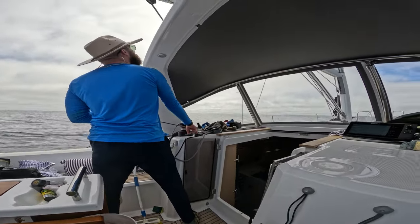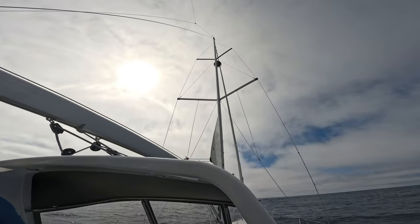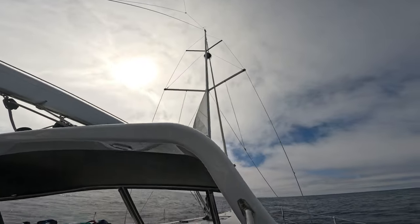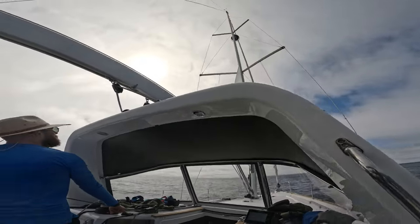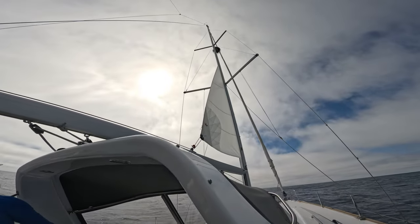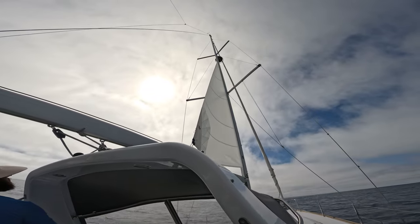He hits a button, and there he goes. Coming out. Oh, wow. Oh, so normally the sail's sitting all slacked on the bottom? Right, that's buried inside the mast. It's called a roller furling main. Roller furling main.